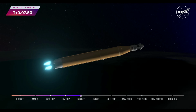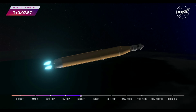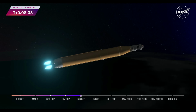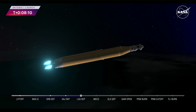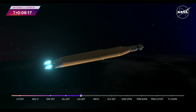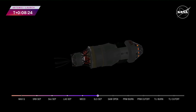Now 7 minutes, 45 seconds into the flight, traveling over 16,000 miles per hour. Continuing to hear good calls here in Mission Control, Houston. We're standing by for core stage main engine cutoff. And we have confirmation of core stage main engine cutoff. Orion is now in Earth's orbit. The flight dynamics officer reports that we have a nominal main engine cutoff. And we just heard the call for core stage separation. That means Orion and the interim cryogenic propulsion stage are now flying free from the core stage of the Space Launch System. The next milestone will be solar array deploy approximately 18 minutes after liftoff.